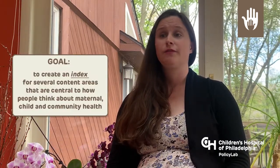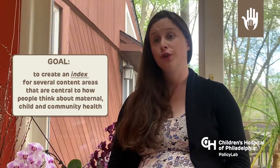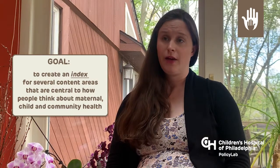We had some specific goals in mind when we were working out how to make existing maternal and child health data more meaningful and useful to various stakeholders. And our ultimate goal was to create an index for several content areas that are central to how people think about maternal, child, and community health.